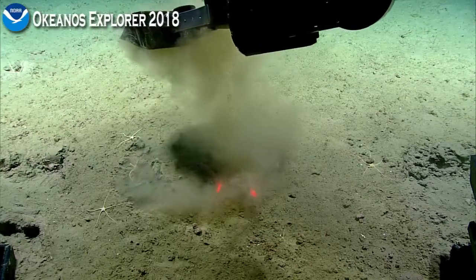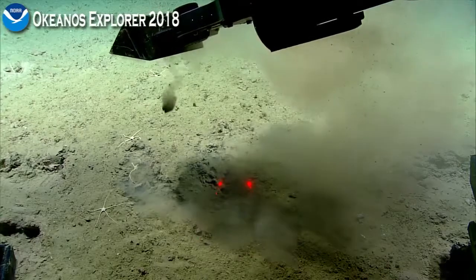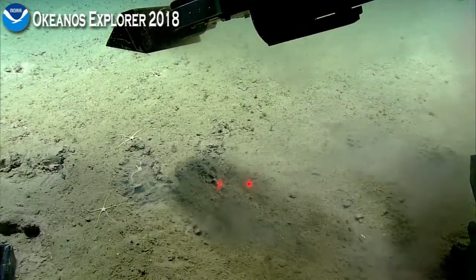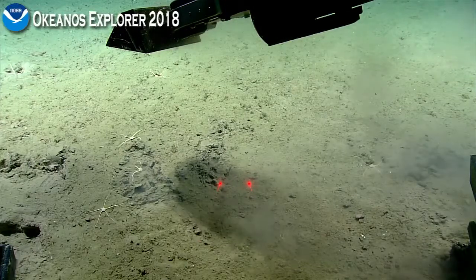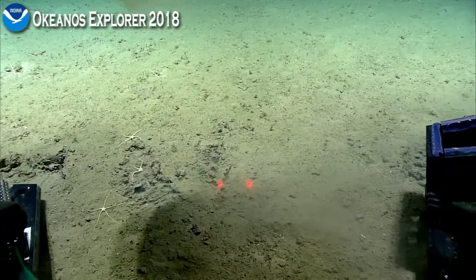Oh, we got one in the scoop there. Now, if you look at the quad split, you can see it's still in the shot. There is one still there. Oh, great. You see it? Yeah. Yep. Right, excellent. Great. Yeah, go for extension. All right, so this will be the bio 2 sample.